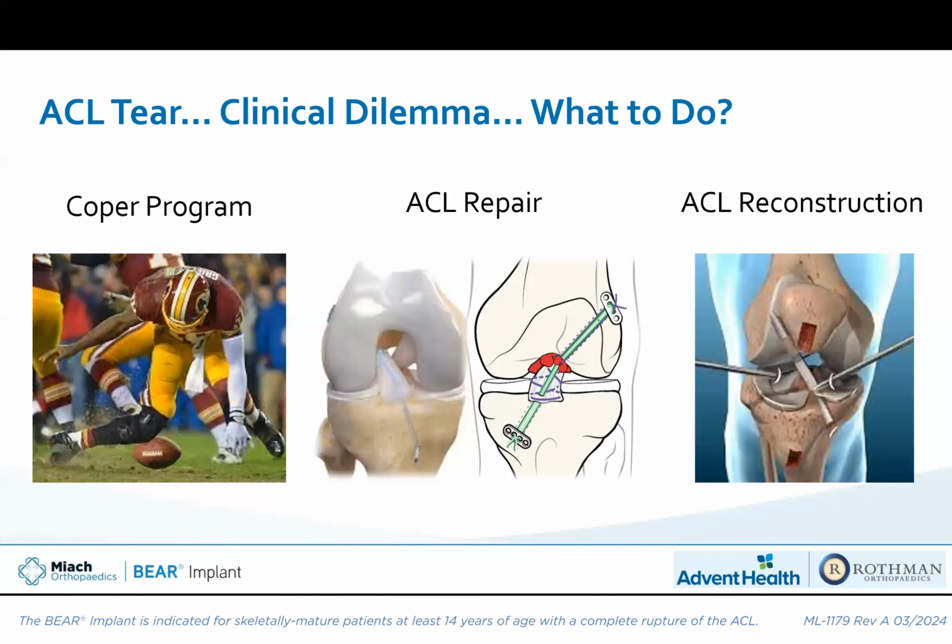So when I walk into a room, I talk about the COPER program, ACL repair and restoration, as well as ACL reconstruction with 4 different grafts, including the patella BTB, quad tendon, hamstring tendon, and allograft. And as I go down that journey with patients, I listen to them and learn about what are their biggest fears. How old are they? What's their activity level? Cutting, pivoting, and twisting activities that they want to participate in, and really get a sense for what is the patient looking for, what I'm not assuming they're looking for.